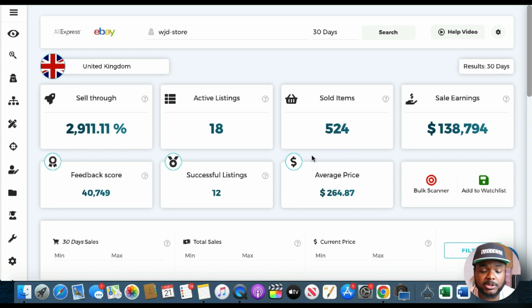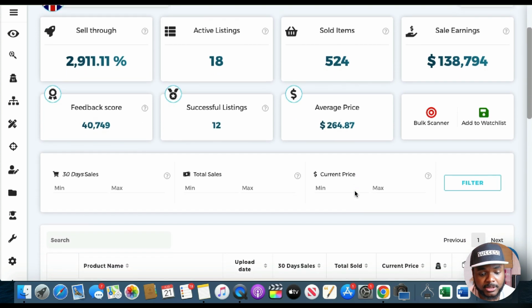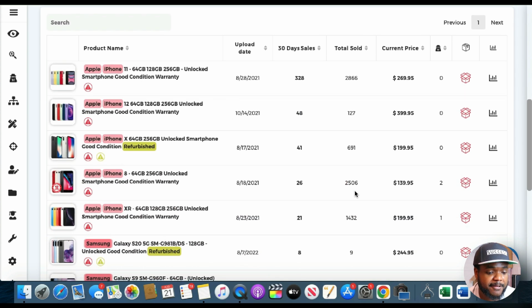And the main reason for this is because they're selling a high ticket product. So as you can see right there, Zik Analytics is also able to show us the average price that they're selling their products for in this particular eBay store. And the average price in terms of all of the different items that they're selling combined is around $264. So it's definitely a high ticket item that they're selling. Now, the items that they are selling, let me just cut to the chase, is iPhones.